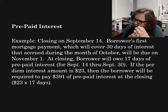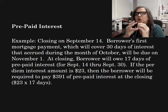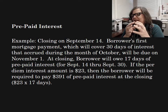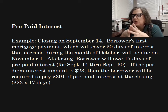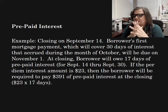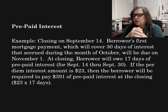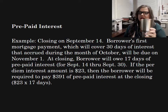So if the interest per day was $23 and we closed on September 14th, remember that the day of closing goes to the buyer borrower, okay? And make sure you count those days. Don't just assume that you know how many days it is. If we actually closed on September 14th, it would be 17 days until the 30th. So there's 17 days of prepaid interest that we have to collect. We've been told that it's $23 per day. So multiply $23 times 17 days, and you get $391 that we have to collect in prepaid interest at the closing.